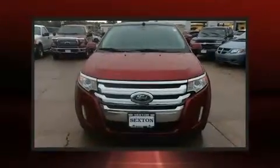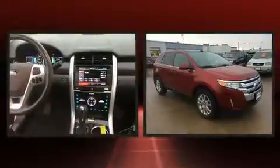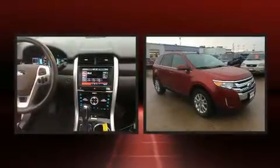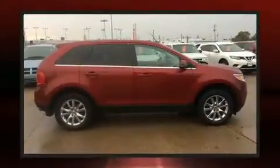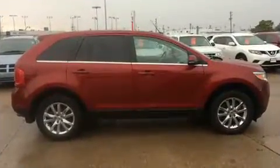Familiarize yourself with a 2013 Ford Edge. It features a front-wheel drive platform, an automatic transmission, and a 3.5-liter six-cylinder engine. It's equipped with tons of terrific amenities, but it won't break your budget.